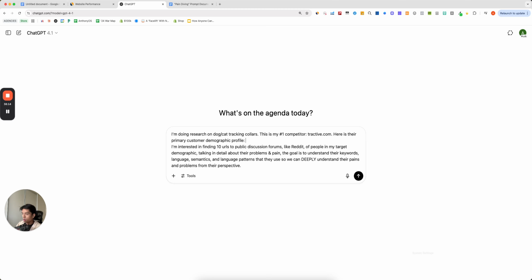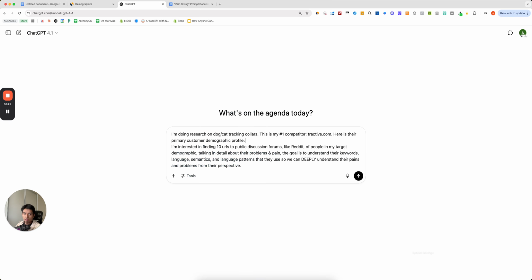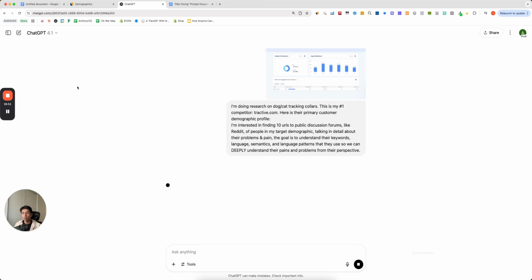Okay, Tractive. And then we're also going to say here is their primary customer demographic profile. And then we're also going to basically go into SimilarWeb and go into the demographics, and we're going to take a screenshot of this. So again, looks like it's like 50-50 because pet owners is obviously not specific to one gender. And then when we look at the age distribution, kind of makes sense. This is, you know, more of a tech product. 18 to 24 probably don't have the disposable income for a tracking collar. 25 to 34 millennials, middle-aged people with kids already definitely have the disposable income to buy this product. So let's go ahead and paste this in and see what we get.